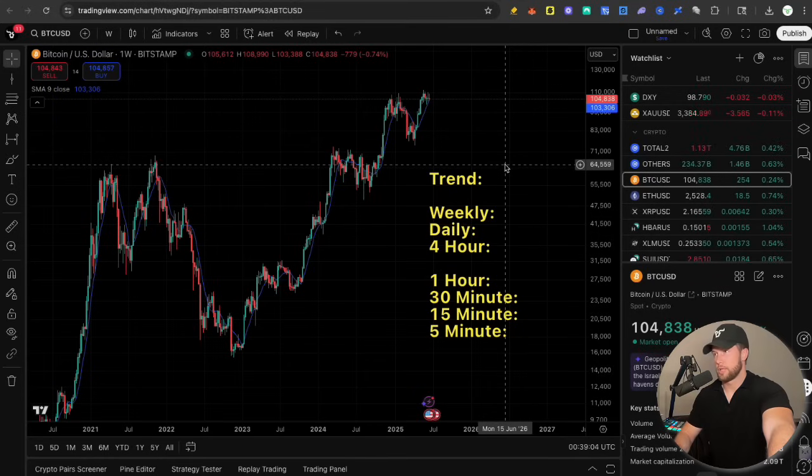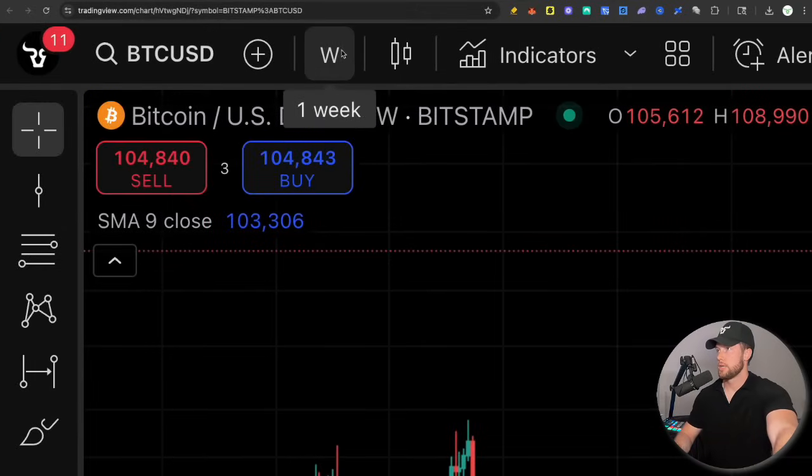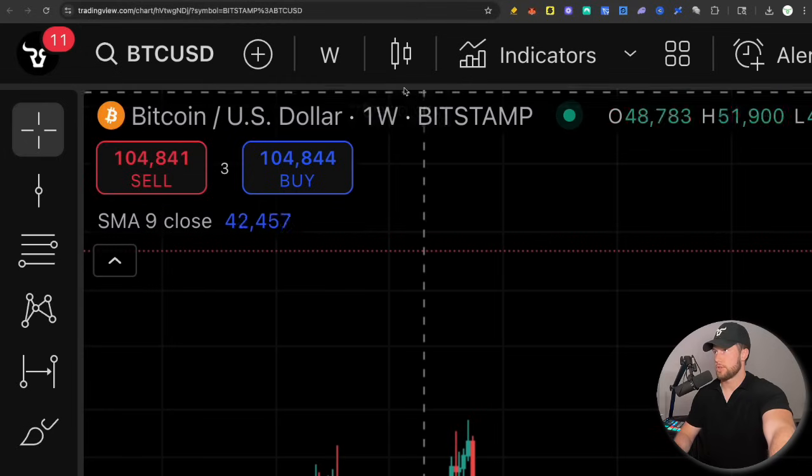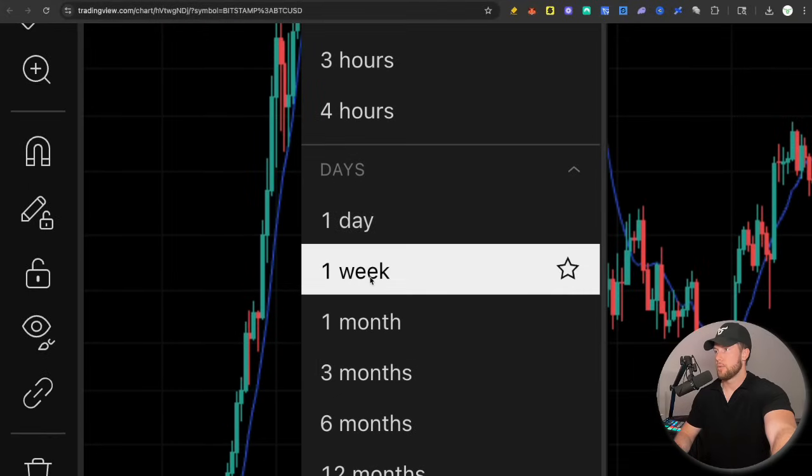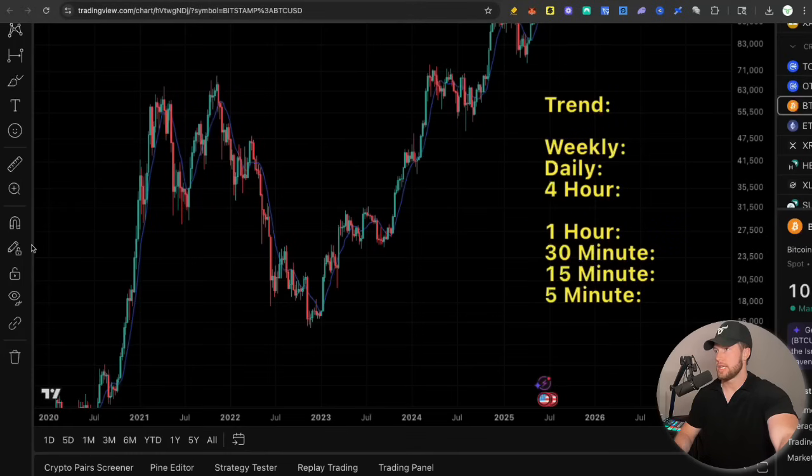All right, so the first thing we're going to do is top-down analysis. So we always start with the weekly chart. Now, on the upper left-hand side of the screen, you can use the broker below, or you can use TradingView to use their chart. You just click this icon right here, and you select the 1 week. And then we're going to work our way down to the daily after that.